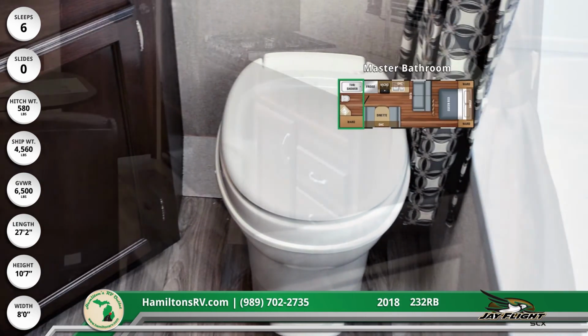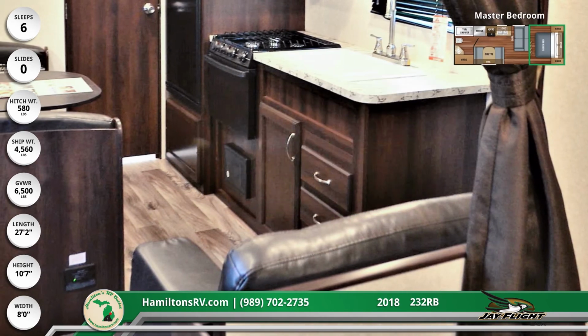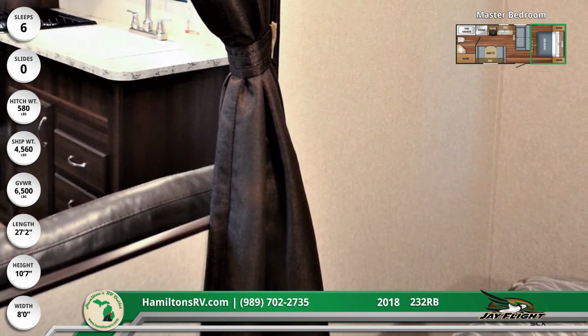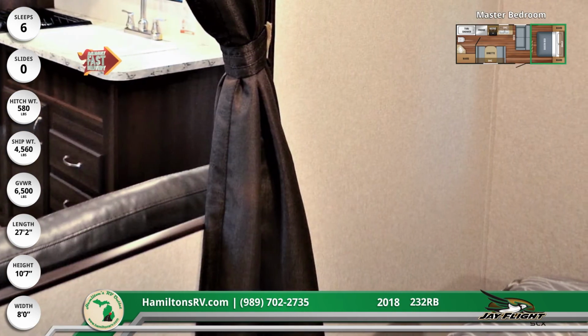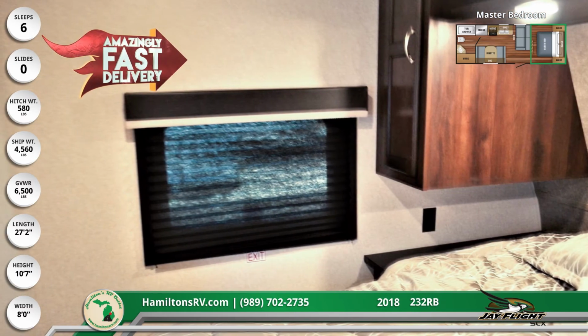In the front master bedroom is a queen-size Denver mattress with plywood bed platform, underbed storage, privacy curtain, and integrated reading lights. There are also smoked glass door inserts, dual nightstands, and wardrobes with overhead cabinetry and metal hardware pulls.